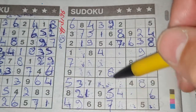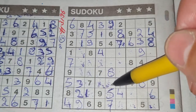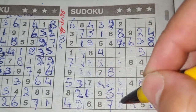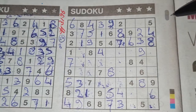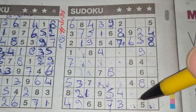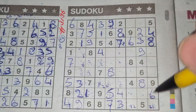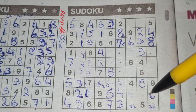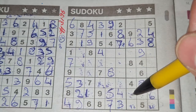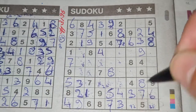4 missing numbers in this big square. One of the missing numbers is 3. We see a 3, no 3 in these 3 boxes. So one box left for the 3 should be there. 2 numbers left in the last row for numbers 2 and 1. Let me mark those. The other pair in this big square should be the numbers 3 and 7. We see here 3, no 3 there. 3 should be here and 7 goes there.